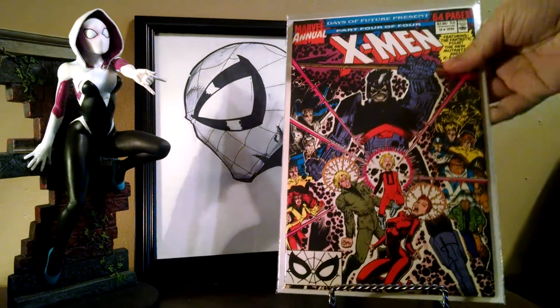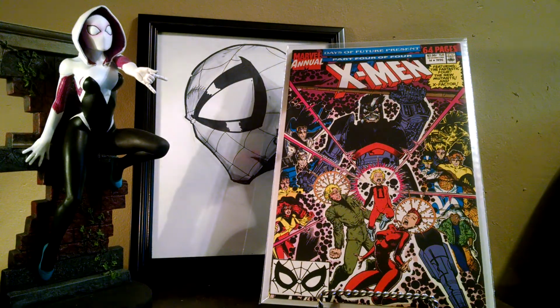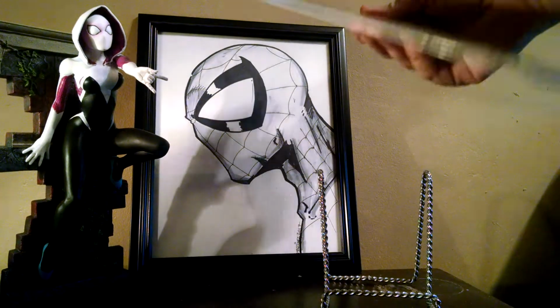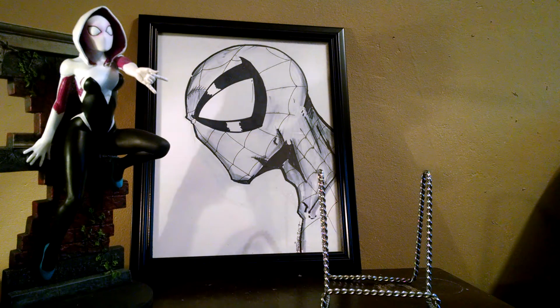Found this one there as well. X-Men Annual 14. This is the first cameo of Gambit. Really, really good condition. The spine's basically perfect. Cool to find that.